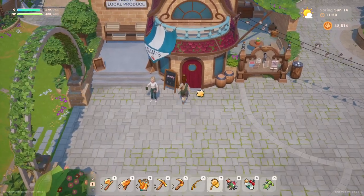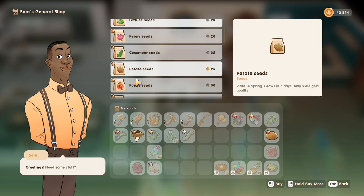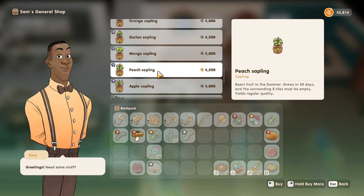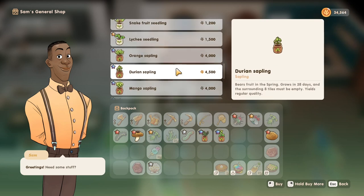But while we're here, since we have money now, I think I planted the mango and the peach. We have an apple sapling, but I'd like to plant an olive sapling. Let's get one of those. And let's go ahead and get the almond one. We'll wait on the orange and the durian.